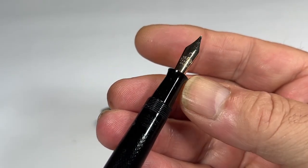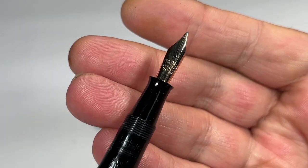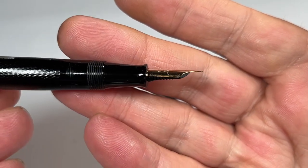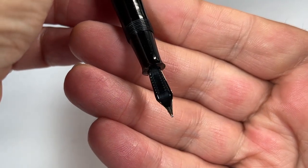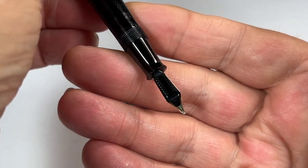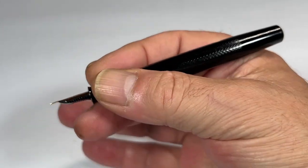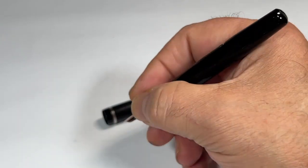You can see it's got this section that flares out slightly towards the nib, and on the nib we've got the correct Summit 14 karat gold nib, as you can see there. Quite a nice large nib for the size of the pen, very attractive. There's a sideways view. There's the feed, a typical ladder feed of that particular period. Everything lovely and clean as it should be. A lovely size pen. Even with my large hands, it's a nice, comfortable pen to hold and to use.